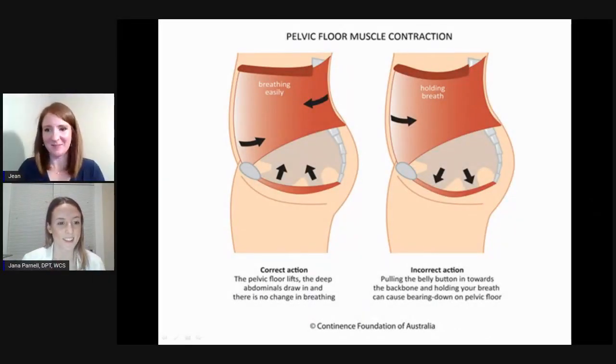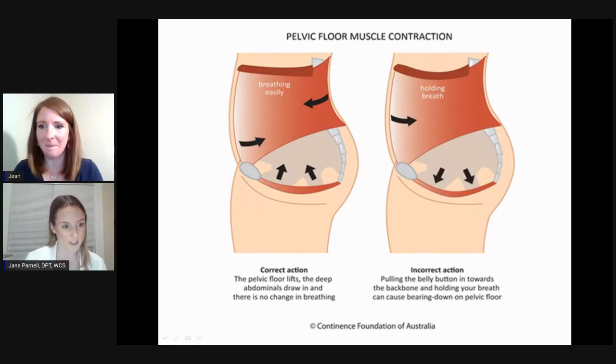Okay. There you are. So this is a great picture to kind of talk about what I was telling you guys about earlier, the importance of breathing. And so the first thing that you want to do to make sure that you're doing a Kegel correctly is to make sure that you're not holding your breath. And we actually want to exhale while we're doing a Kegel.